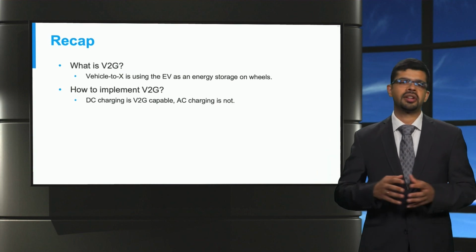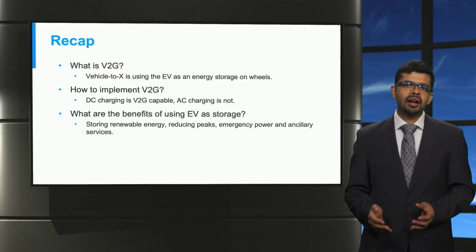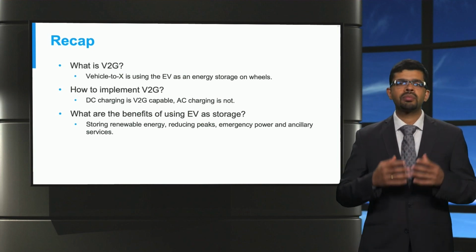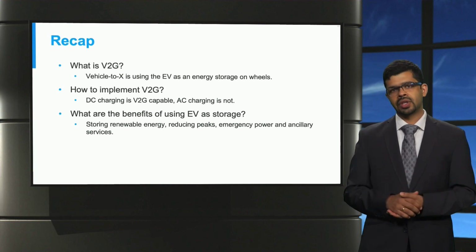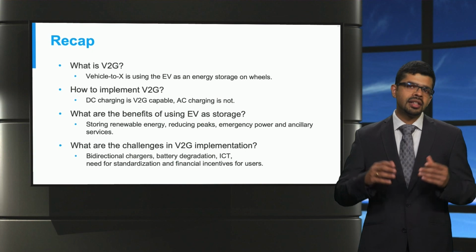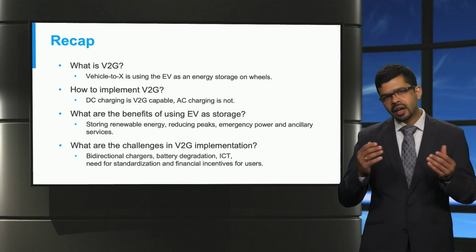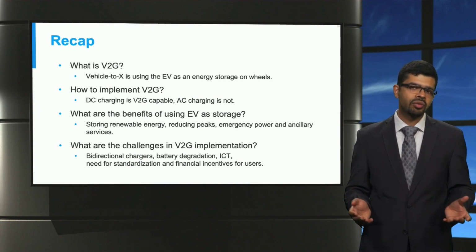Because of the absence of bidirectional onboard chargers, vehicle to grid is currently implemented using off-board direct current DC chargers. The key benefits of vehicle to grid are storing renewable energy, reducing the peak demands, providing emergency backup power, and providing ancillary services to the grid. The main challenges are the need for bidirectional chargers, higher battery degradation, the required development in ICT standardization, and financial incentives for the users.